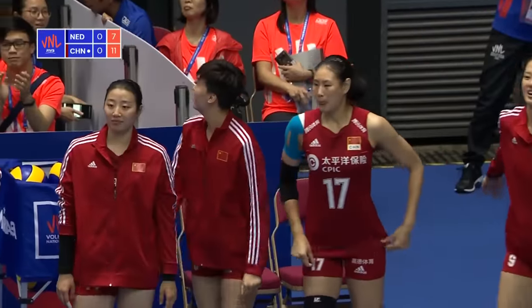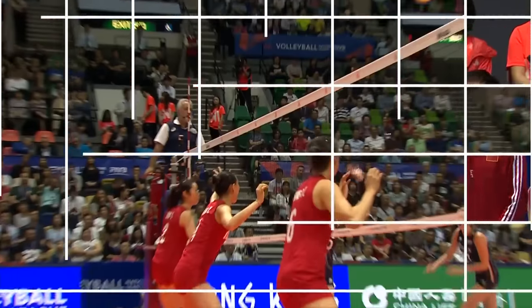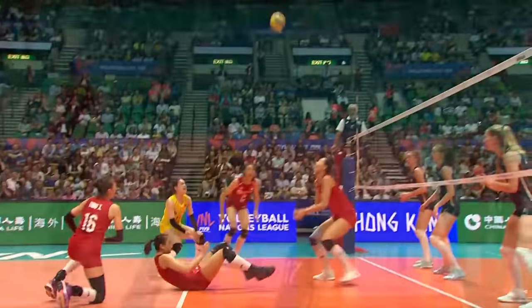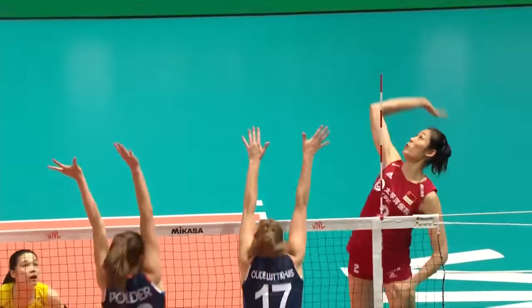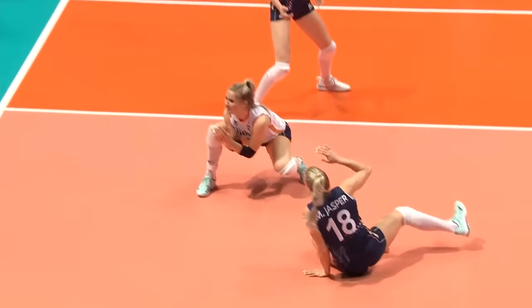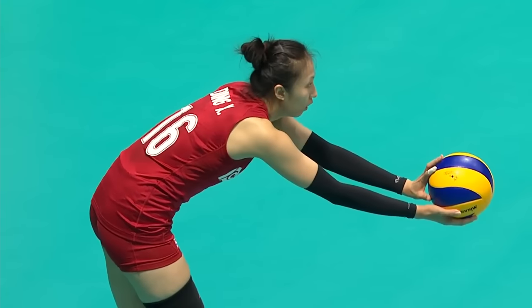Well, completely out of system, China. They battled so hard to keep that ball in play and then just shoved it out to the wing. Some really good defensive work from the team in red, but this is a high ball, really tough to hit, so she goes as high and as hard at the hands as she can, and it's gone straight over the top of the block. Great kill from Zhu Ting.